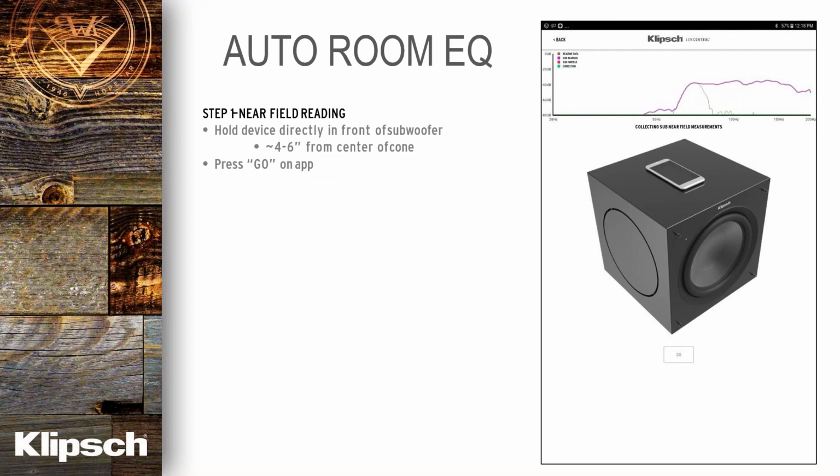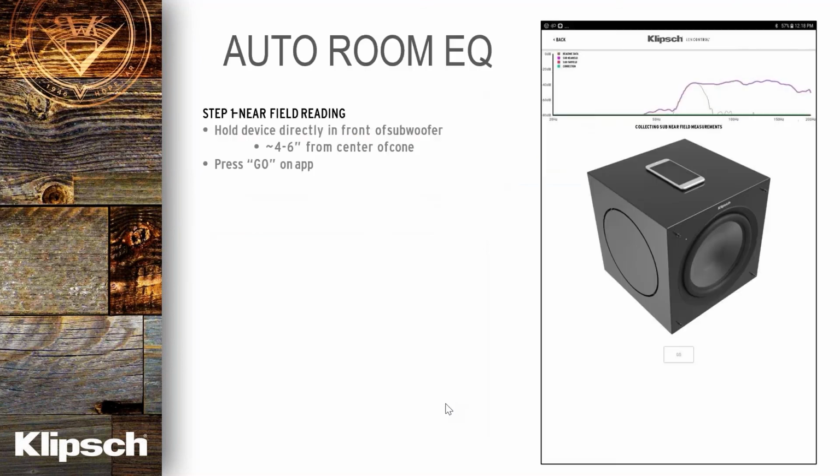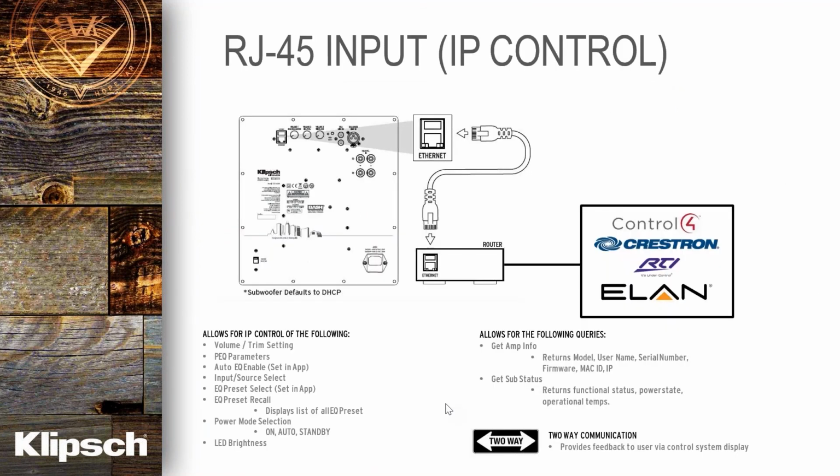In fact, you can go in, and I don't know if you saw it, but there's a low pass filter that gives you a whole bunch of options, a phase, a delay. Not automatically, you can go in and customize all of these from the listening position so that you're giving your client the optimal experience.